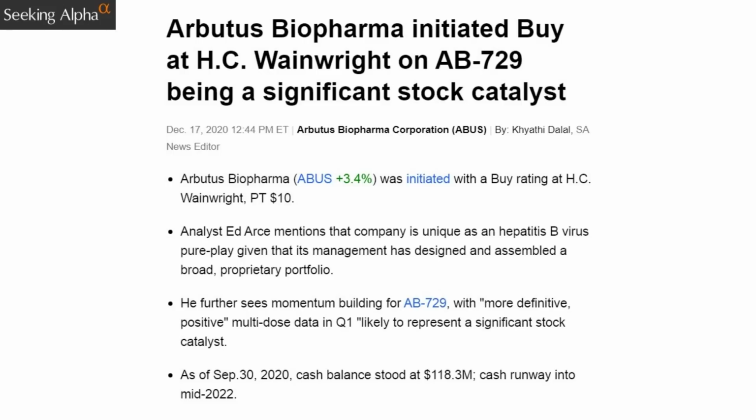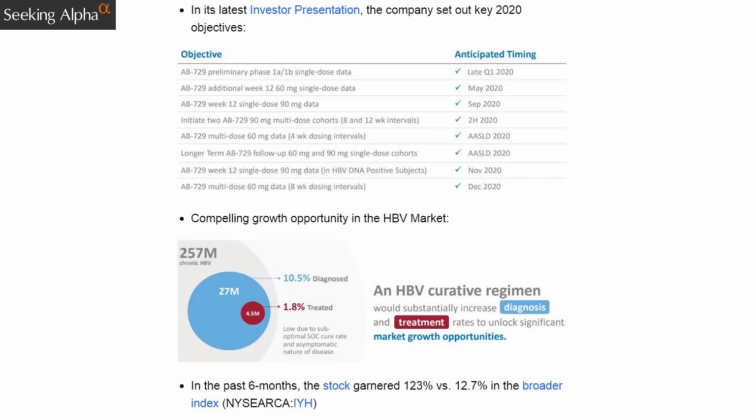Wainwright, and they mentioned that the company is unique as a hepatitis B virus pure play, given that its management has designed and assembled a broad proprietary portfolio. He further sees momentum building for the AB729, with more definitive positive multi-dose data in Q1 likely to represent a significant stock catalyst. In their latest investor presentation, they set out key 2020 objectives, but also highlighted the compelling growth opportunity in the HBV market, showing how many cases are not only undiagnosed but not treated, and that an HBV curative regimen would substantially increase diagnosis and treatment to unlock significant market growth opportunities.